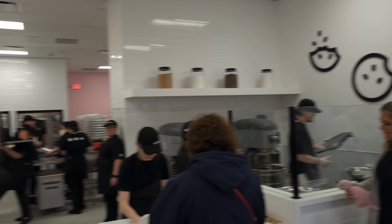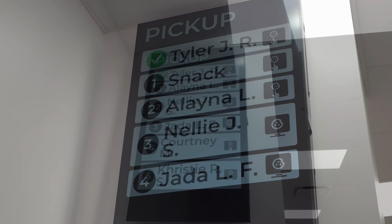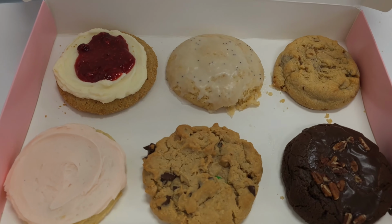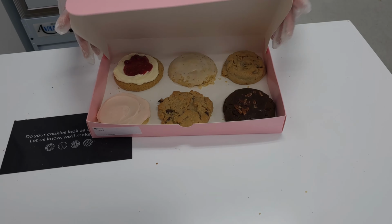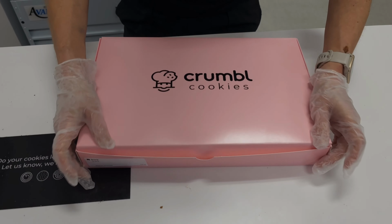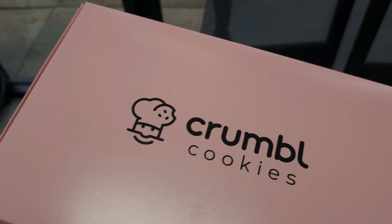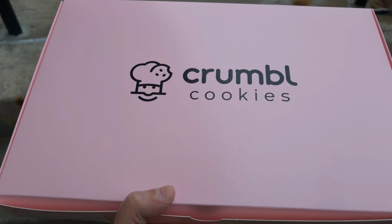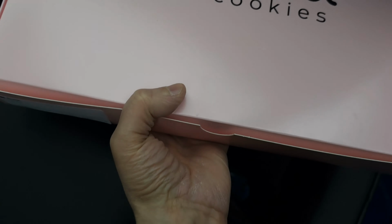Looked around at the showroom and all the busy employees. And then saw my name pop up on the pickup screen. They then called my name and showed me a whole box of nice fresh cookies. I then grabbed them and ran. Oh gosh, I made it.